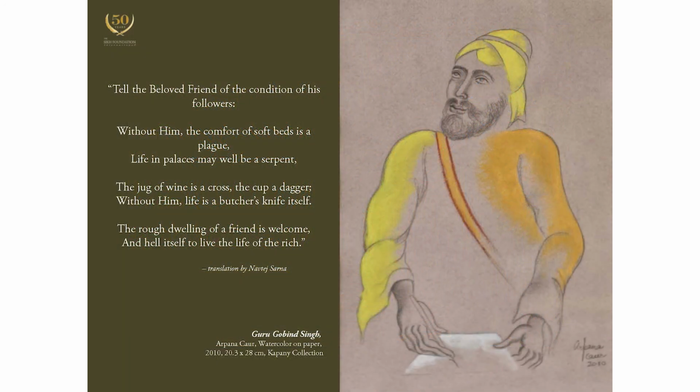Artist Arpana Kaur has painted this delicate watercolor of the Guru with the pen in his hand, sitting stoically composed with a faraway look in his eyes. With all seeming lost, but still full of faith and courage, he pens his famous poem in Punjabi, Mittar Pyare Nu, Hal Muridan da Kehna.